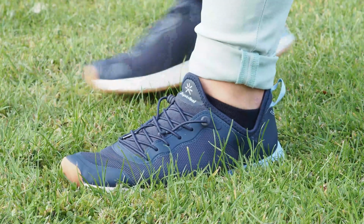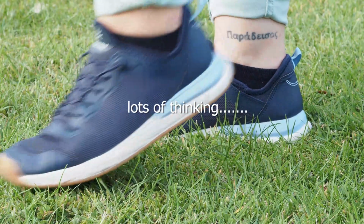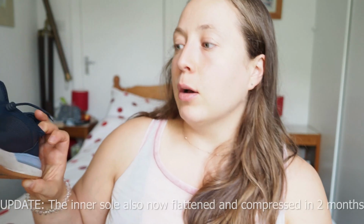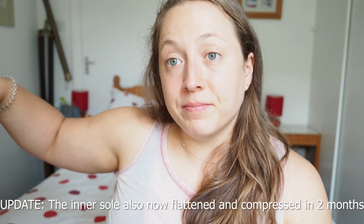Despite this, I'd probably give the shoe an 8 out of... If I had the shoe in itself, I would probably... No, maybe a 7 out of 10. Because I've only had it a month, I am starting to question how long it's going to last, and I think that will come with time and my opinion of it may change.